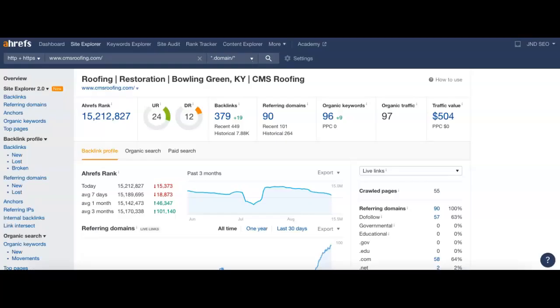So now I'm going to jump over to CMS Roofing. I'm going to see their headers up here as well with a few keywords as well as their name. 379 backlinks on 90 referring domains. With 90 sites pointing back, we see 57 of them are actually strong, giving them a trust of 24. They have 96 keywords they're being found in Google searches for currently, and they're bringing about 97 visitors to their site per month. So typically about 100 visitors to your site is going to bring you 20 to 30 phone calls on a very conservative side every month.